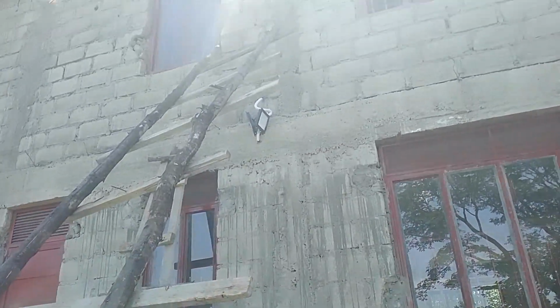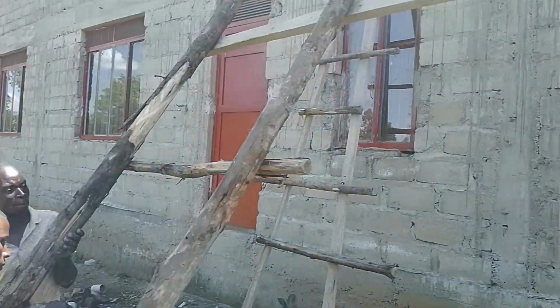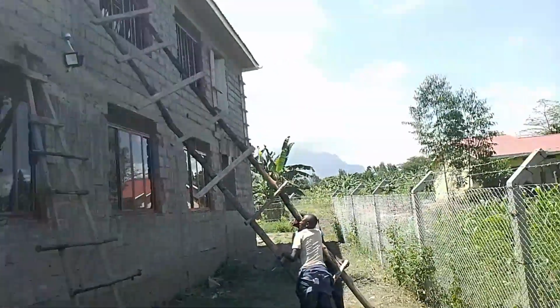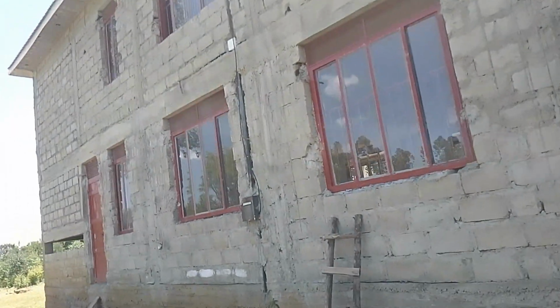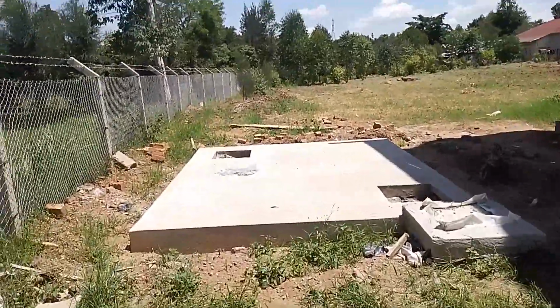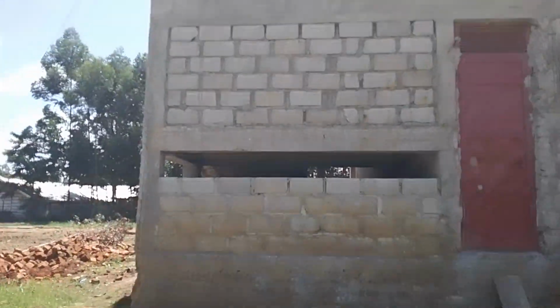I think these guys are trying to put windows up there. Glasses, not windows, glasses. But the bottom ones are complete. They're using the ladder to climb and put glasses. That's the emergency door, remember? They're using that ladder to climb and put glasses up there on the windows. I think they're remaining with two windows so far. That is the septic tank. It's huge. For the number of children this structure is going to accommodate, it needs to be huge.